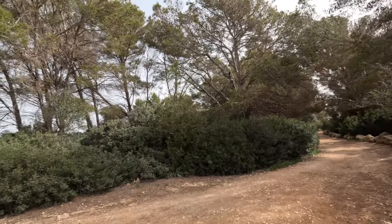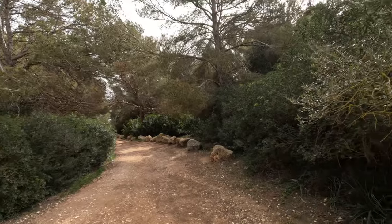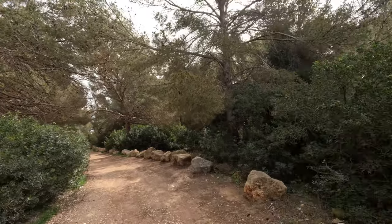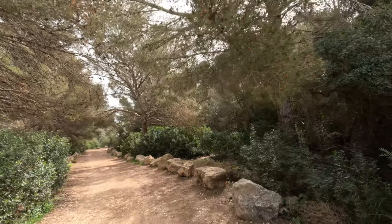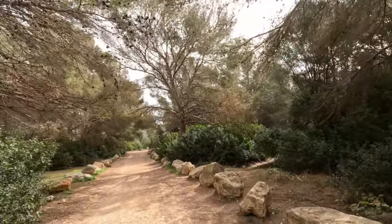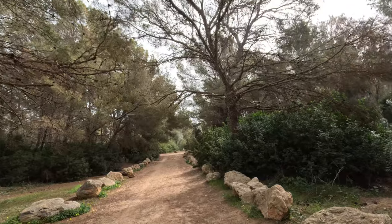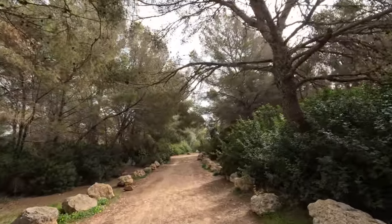So we've actually got now a track of dirt. There are caterpillars up in them trees as well. Yeah, we're still looking out for caterpillars. The only really nasty bugs that we do get on the island are the processionary caterpillars. And still quite a lot of the nests around. They will be disappearing soon.